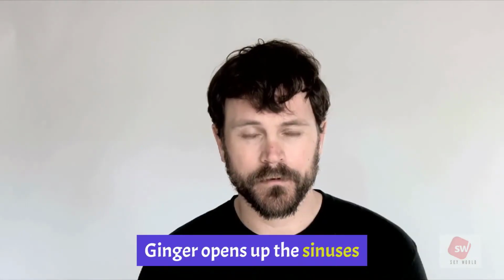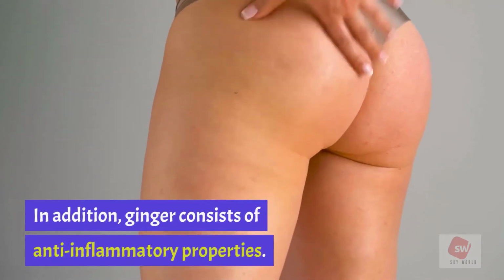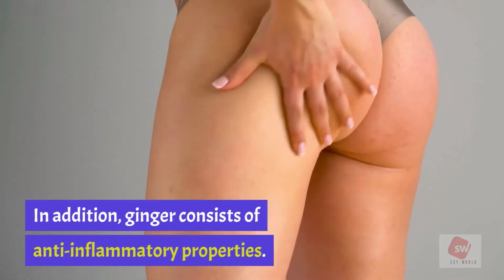5. Ginger. When it comes to battling a sore throat, ginger is one of the most powerful weapons. Ginger opens up the sinuses and helps to clear the mucus from the nose and throat. In addition, ginger consists of anti-inflammatory properties.